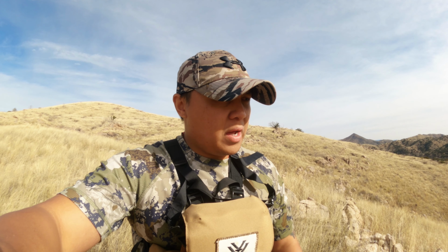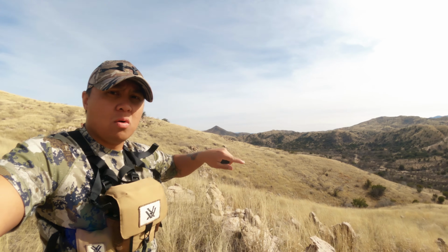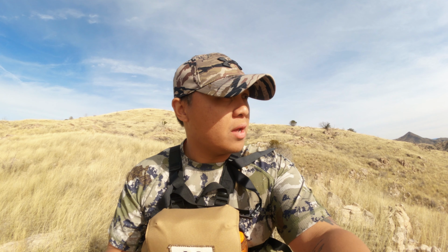3,800 feet, there was a lot of signs of javelina on that elevation, and so I ended up staying up here for a while. I traversed this whole mountainside right here, came up and down for about an hour or two, just seeing if there was a chance to see a javelina, and I didn't, but there was a lot of signs. So they're here, but we just gotta find them.